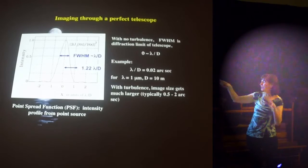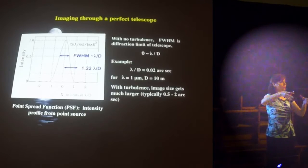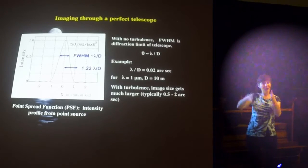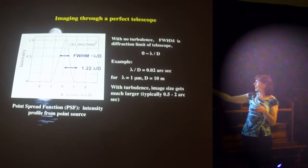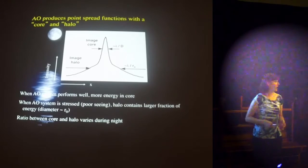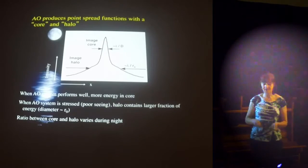Every 1.22 lambda over d, where lambda is the wavelength you're looking at and d is the diameter of your telescope. So it's a very simple equation. It tells you how far out the first Airy ring is, and that tells you the resolution of your system: you could essentially see stuff separated by that distance as two separate objects.